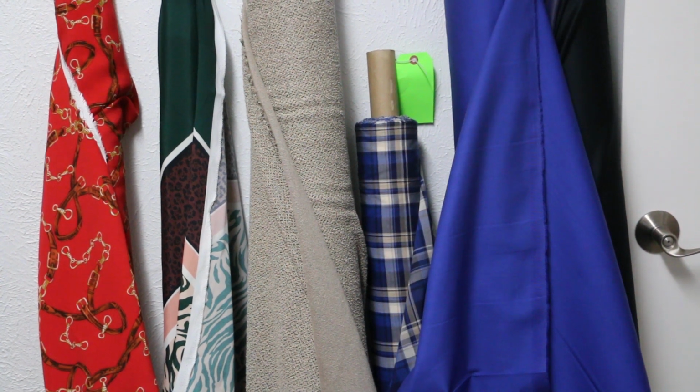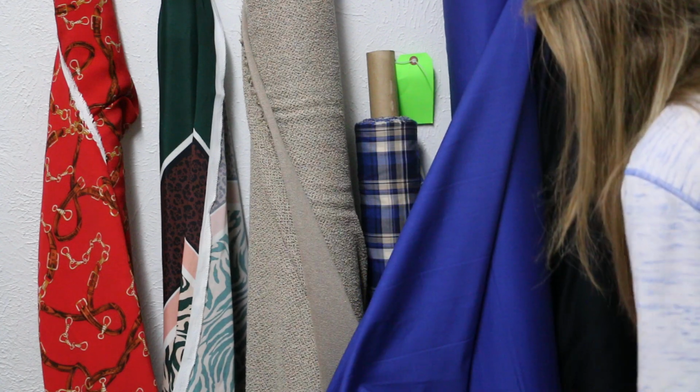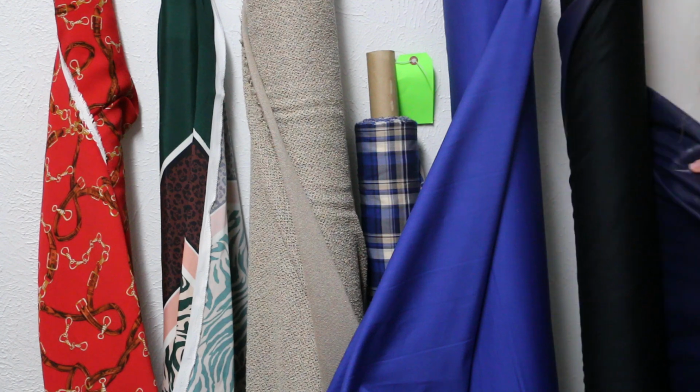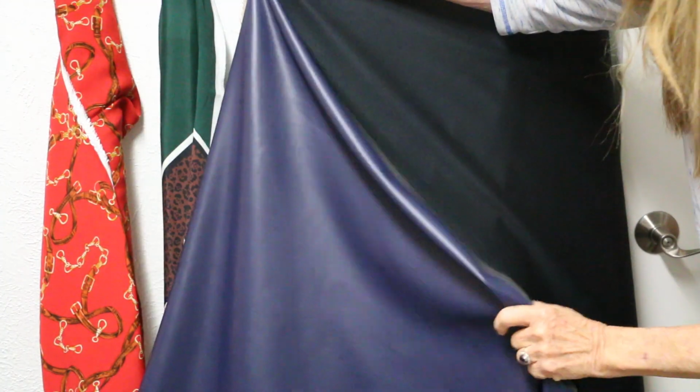We've got a great little selection here. It is going to go quickly, and I'll show you why. We've had some faux leathers, and these faux leathers have been fabulous, and they have gone very quickly. This is a navy, and everyone keeps asking me, do you have any navy?